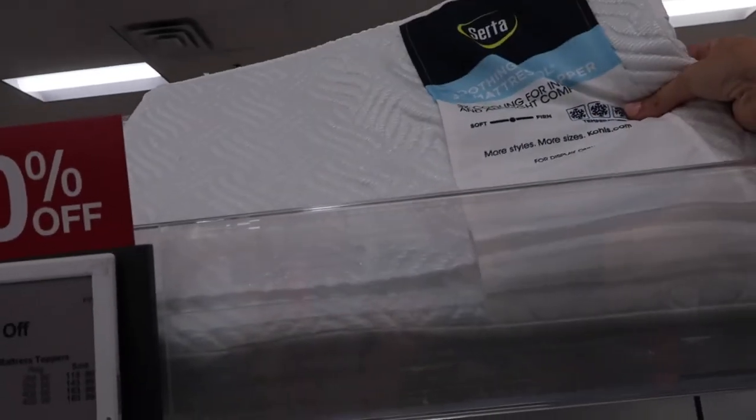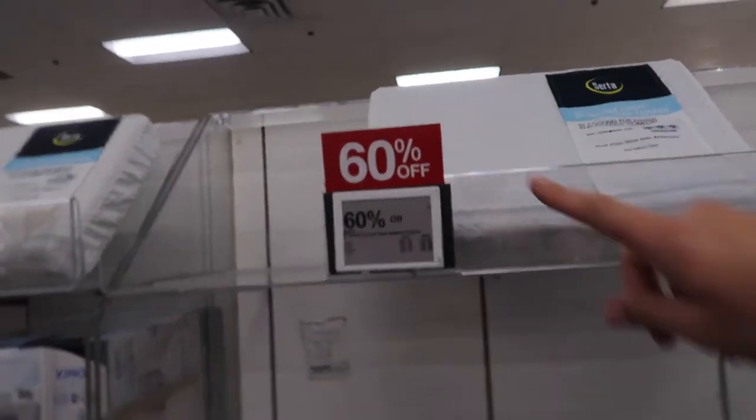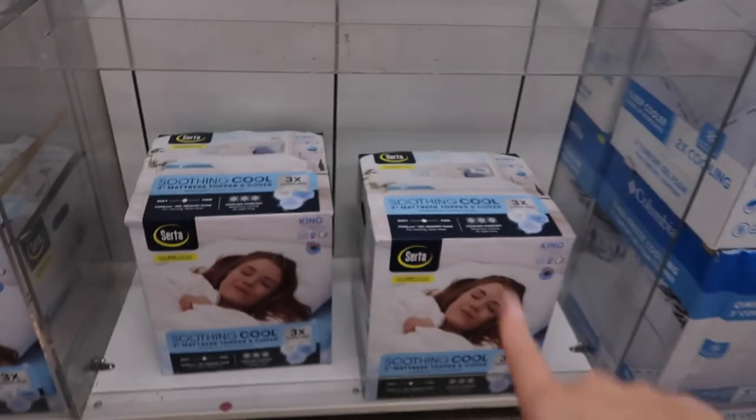So we're gonna try to get this mattress topper. It's 60% off and we're just gonna see if they have a queen size.